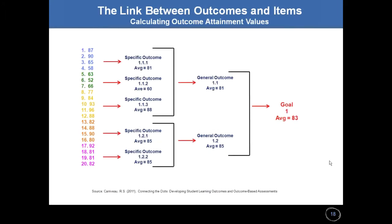Again, we can take the students' attainment results from the specific learning outcomes, and then the weighted average can give you the student's attainment on a general outcome. Once you've gotten to the general outcome level, that can be extrapolated all the way to the goal level, which can connect with either the course goals or institutional goals, whichever objectives you felt were important.